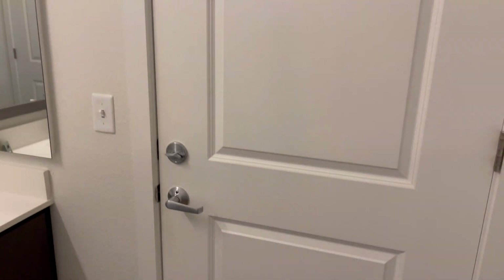Alrighty, so I live on the B side. The A side is exactly the same, just mirrored. When you walk in, this is our door and it is lockable, and only me and the other person who live on this side have access to this door through the lock. Our key is programmed just for our side.